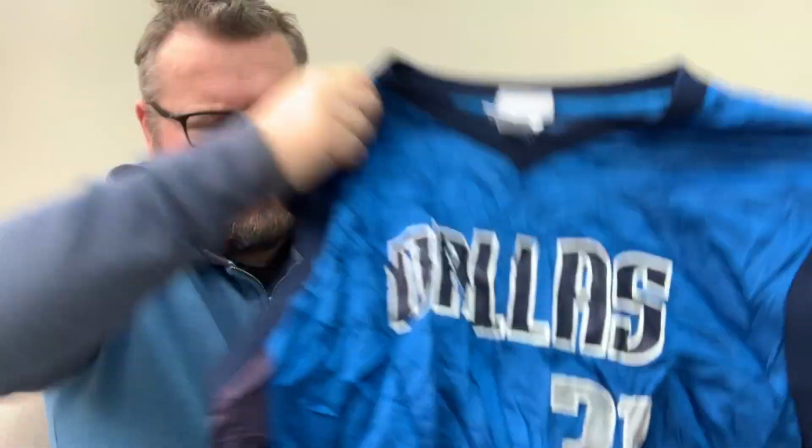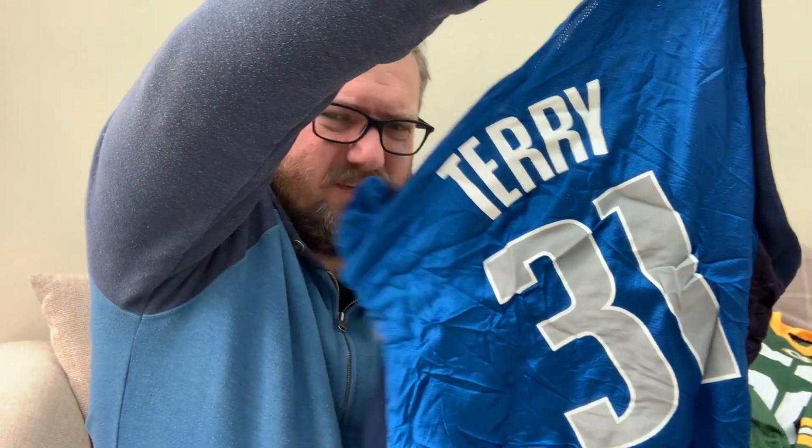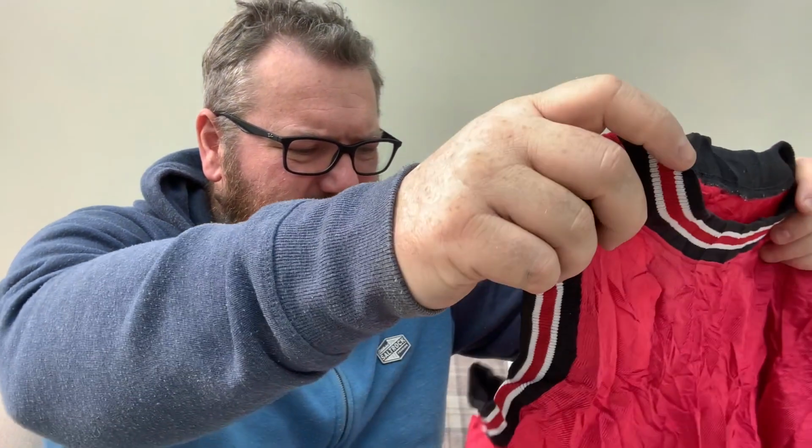Basketball again, Dallas. I apologise, I don't know them. Terry, number 31. I've barely even touched it, but you get the drift. San Diego Chargers, Rivers, 17. Again, no. Kids. Now, I need to do a bit of research into the kids' ones. I haven't really sold those myself.